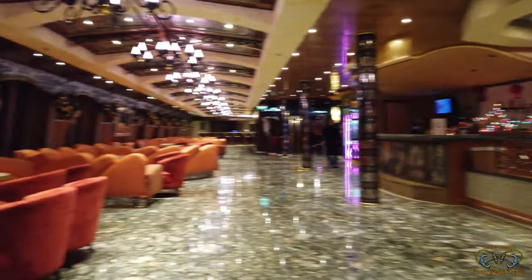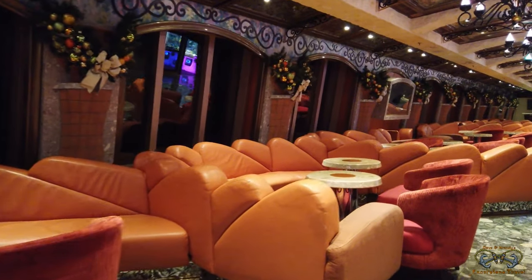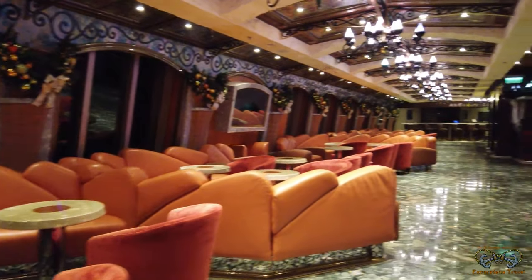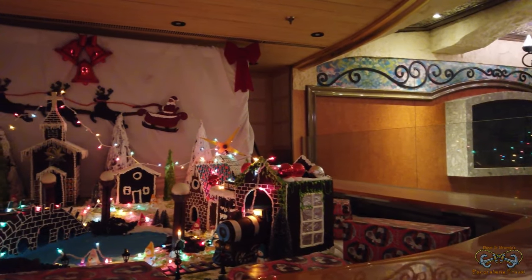And I mentioned already about all the seating areas. I just absolutely love that. And they still have their Christmas gingerbread cookie display out. I love that Carnival does that.